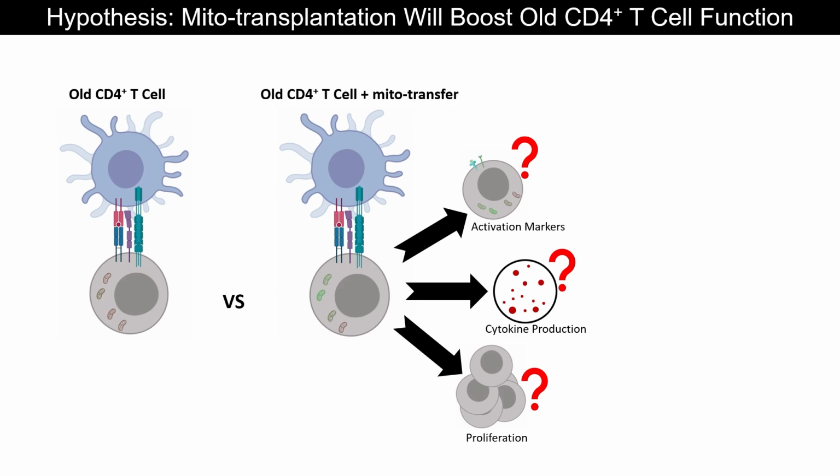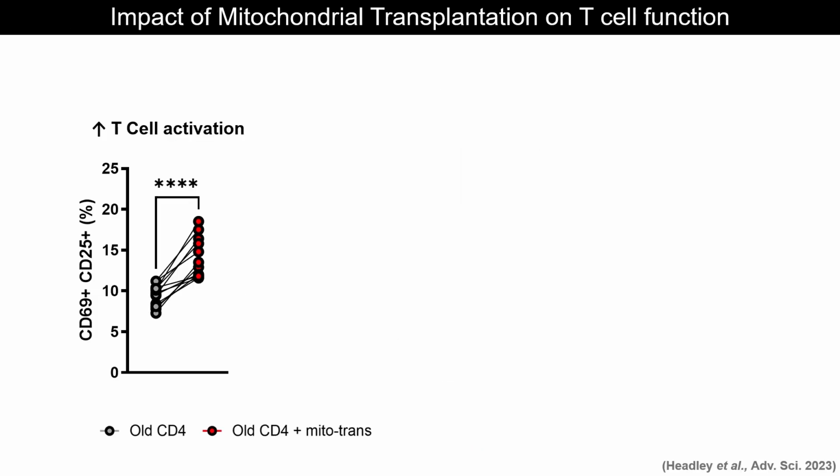Because the function of T cells depends on mitochondrial signaling, if we could deliver younger, healthier mitochondria to these old T cells, would that have an impact on their ability to activate, produce cytokines, and proliferate? The short answer is yes. T cell activation went up, indicated by CD69 and CD25. And this is again just comparing old CD4 to old CD4 plus mito, so it's a paired experiment.